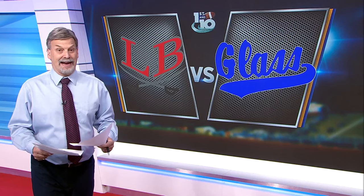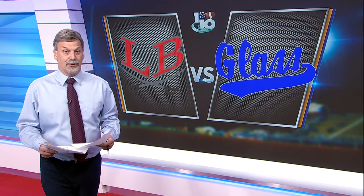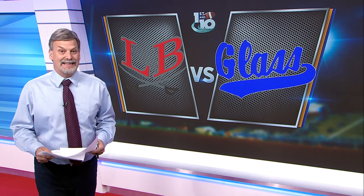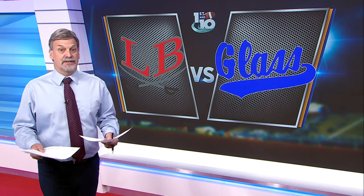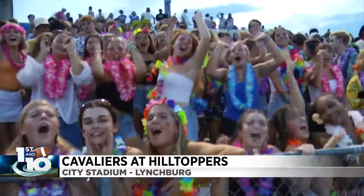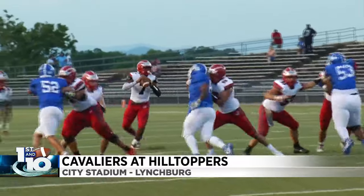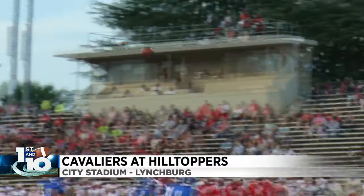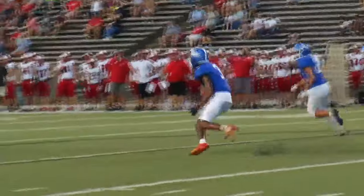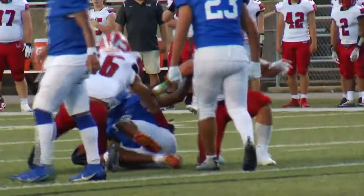If that game was 1A, then this one was 1B. Lord Botetourt, a Region 3D finalist last year, at Region 4D champ EC Glass. The Hilltoppers have changed coaches, so let's keep that in mind. Fans ready for the action out in Lynchburg. LB on the move, and Jakari Nicely going deep, but Michael Osei is there to stop the threat as Glass was bringing their defense tonight.